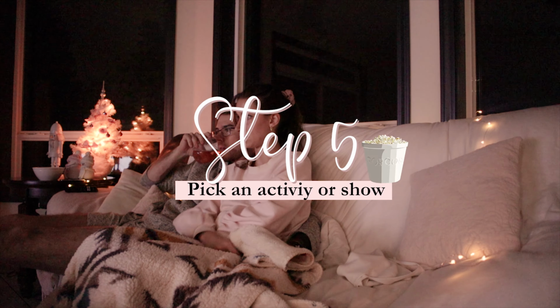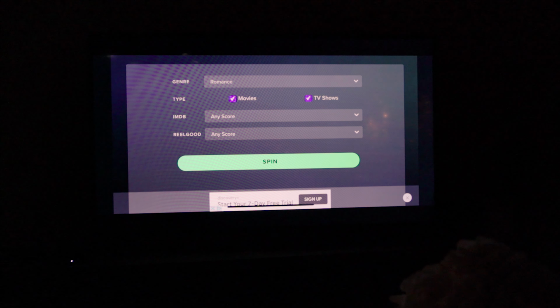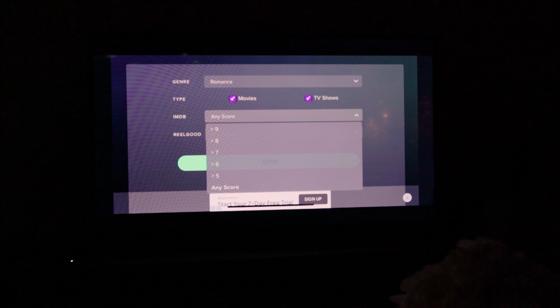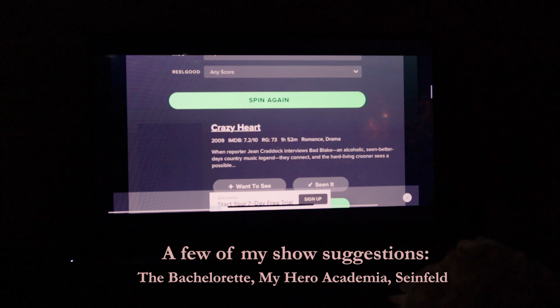Step 5 is to pick an activity or a show. One of my favorite things that I just found out is this roulette from Real Good, which picks a show for you. You can select all the different streaming services that you have, like Hulu, Netflix, Amazon Prime, and then you can select the genre if you want movies or TV shows, and then it'll just give you a random show.